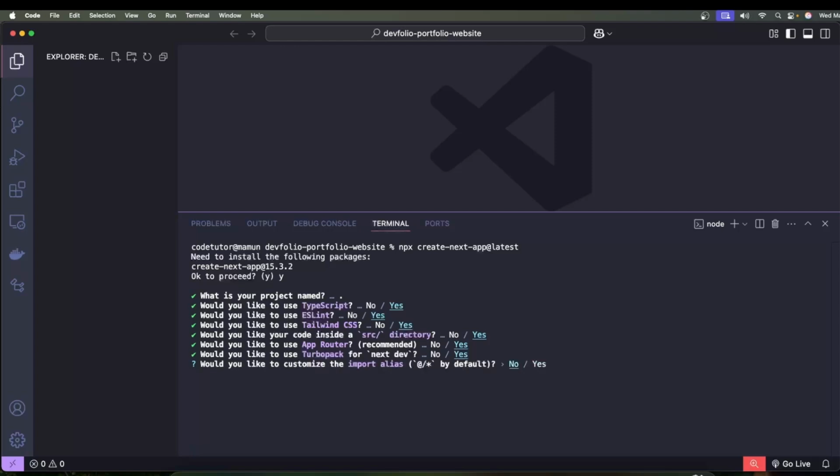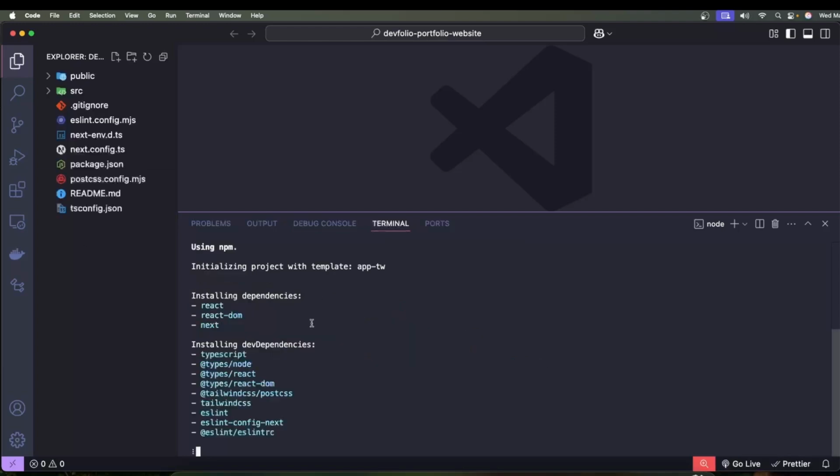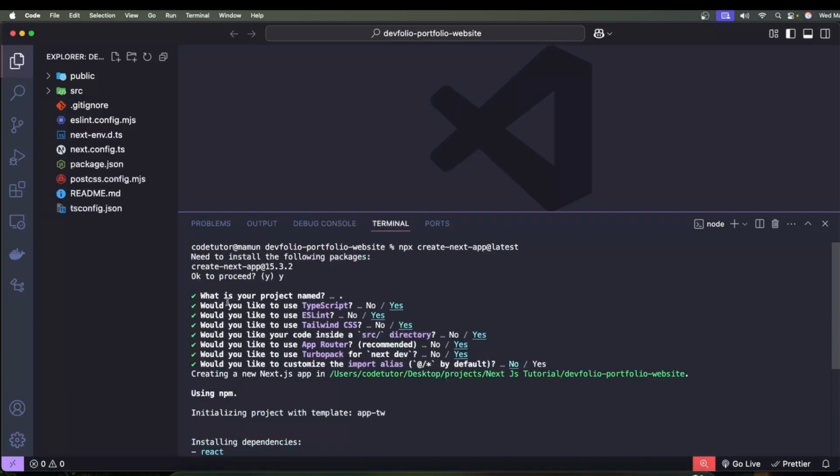Okay, then here, do you like to customize the import alias? We don't, so that's why we keep no here. Then you can see your project is being created right now. It's very simple. You will have to run all of these commands, so you can just pause this video and check what I did here.